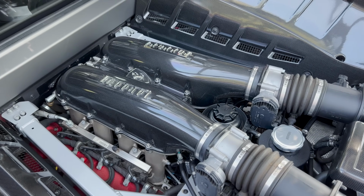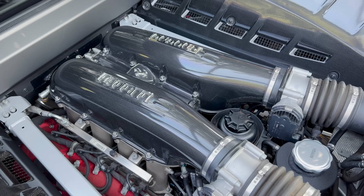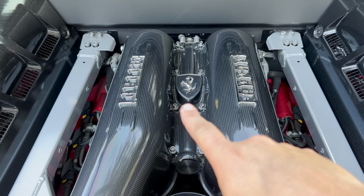It's really fantastic. A couple of especially cool quirks in the engine compartment. For one, I love that in the center of everything you have the Ferrari prancing horse mounted on a Ferrari shield. It looks very cool, just perfect in there.